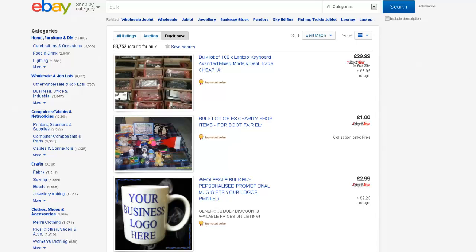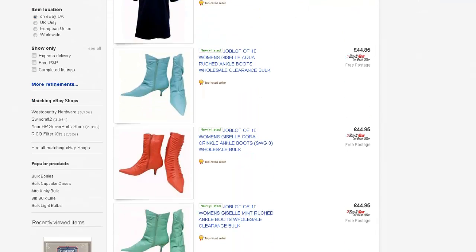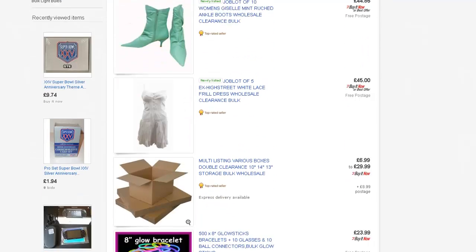You're going to be presented with a variety of goods. Some might be mixed goods, some might be heavier goods, more expensive goods that you don't want to consider. The main points that you need to bear in mind is this needs to be a light product and needs to fit in an envelope, assuming you want to keep things simple. Those are the things to keep a lookout for as you scroll down the search results. Obviously you don't want shoes.